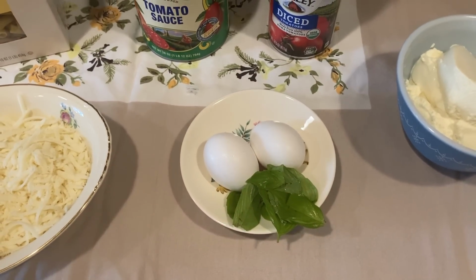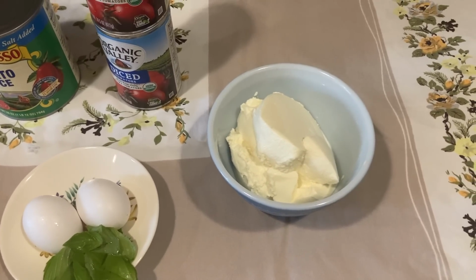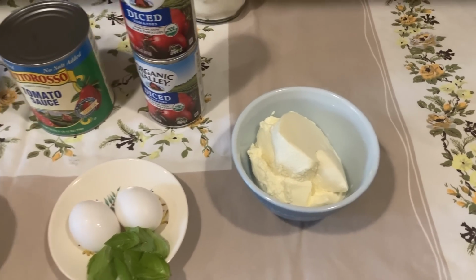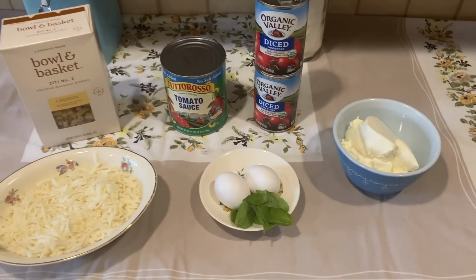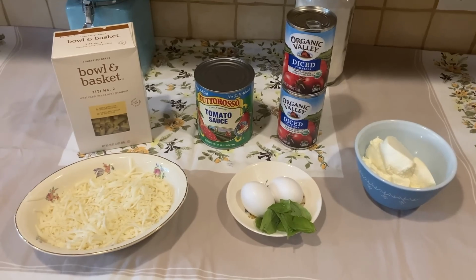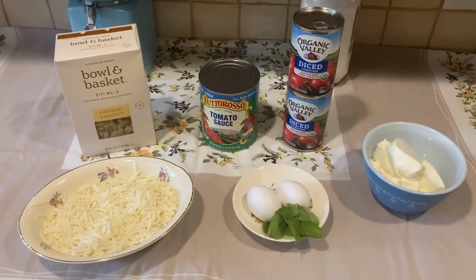If you're using dry, just use a little bit less. 15 ounces of ricotta cheese. And that is it. This is going to make a very large crock pot full. You don't have to boil the pasta ahead of time. This is going to be your go-to recipe for baked ziti from now on.